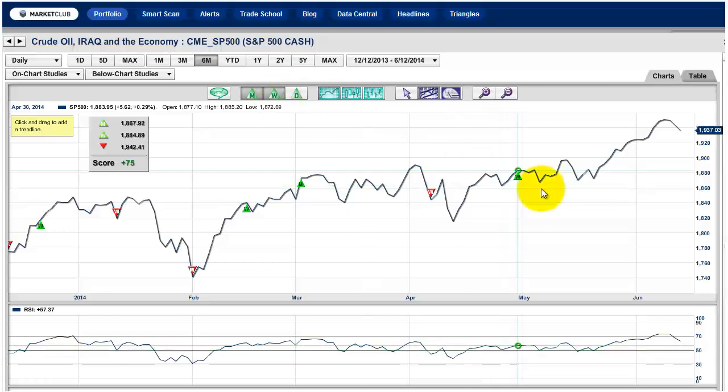The last weekly signal was right here, and that came in at 1,884. So again, you're long, but if we see a red weekly trade triangle like this, exit immediately. That's what you want to do. Use that as your early warning signal to get out of the stock market should you see a weekly red trade triangle on your chart.